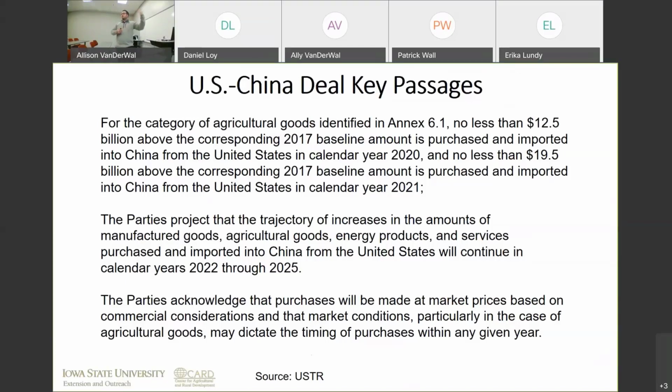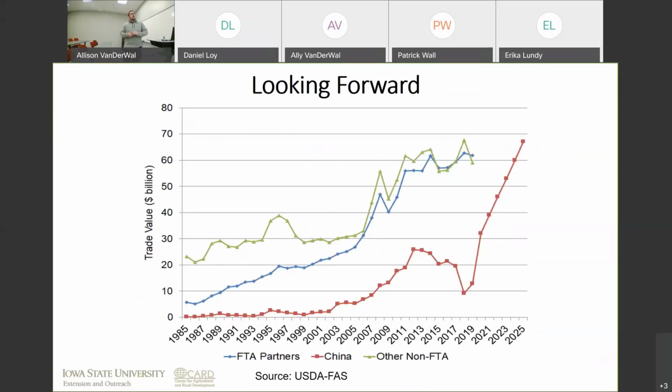Now, we've already heard from President Xi that the coronavirus has potentially delayed their purchases. They're still committed to it, but now we've already seen the first hint of this could be delayed. And I'll point to this red line again on the trajectory of that potential trade with China and how realistic that may actually be when you compare it to where we are at with all of our other free trade partners and non-free trade partners. Remember, this is just a 2-year deal, and maybe even unrealistic as we extend that from 2022 to 2025.